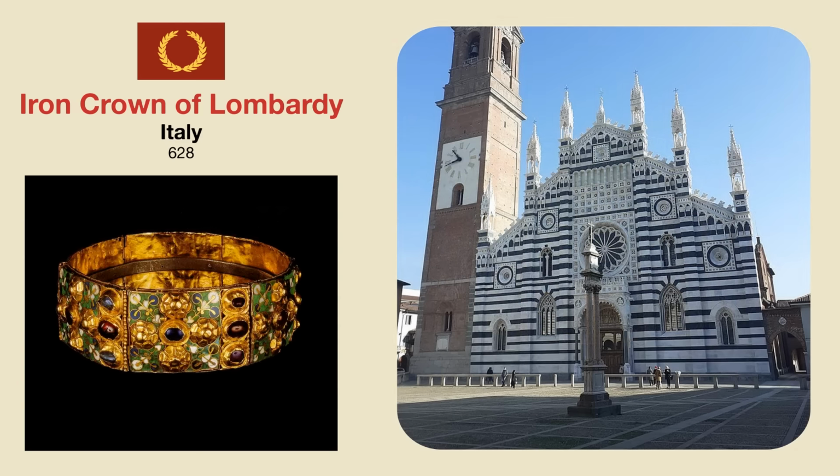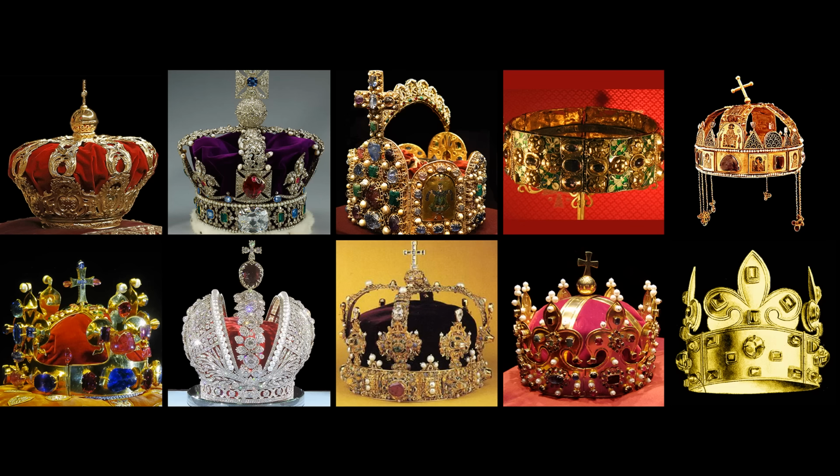If you're ever in Milan, Italy, you can go see this very old and very important crown. It's located in the nearby city of Monza, at the Monza Cathedral. Okay, so that was a look at some of the most famous crowns from Europe.